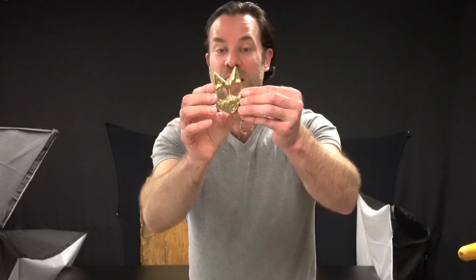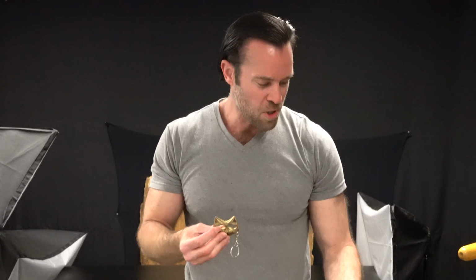I just love this thing. I actually think this is probably my favorite new keychain self-defense weapon. Super into this. Don't think there's much else to tell you about it. It's about 3 inches tall by 2.5 inches wide. And yeah, that's about it. But I'm gonna go ahead and put that away and let's check something else.